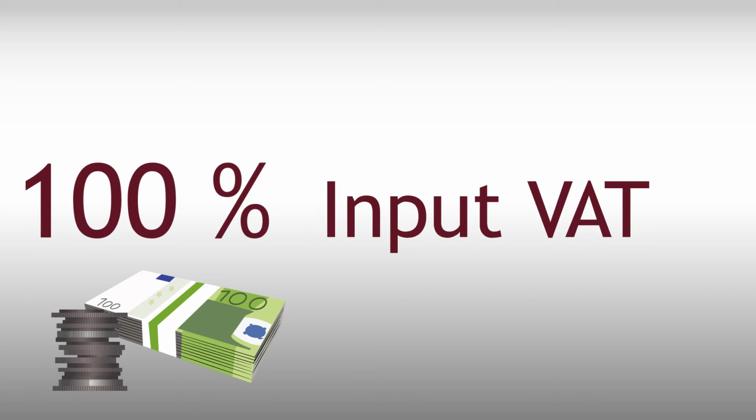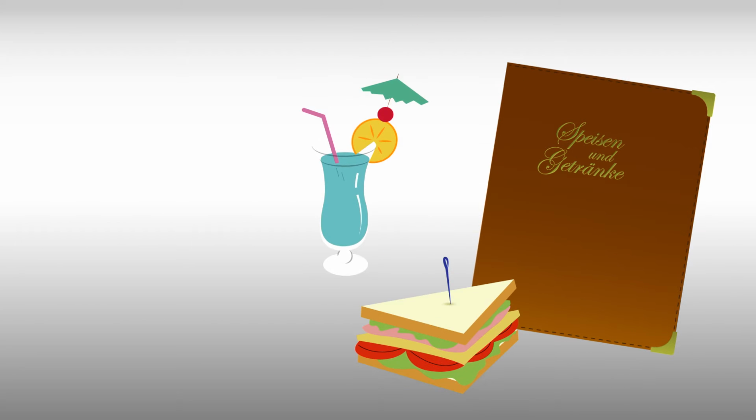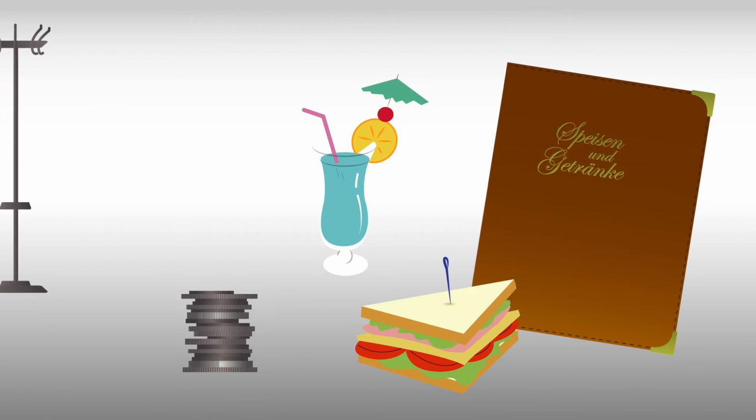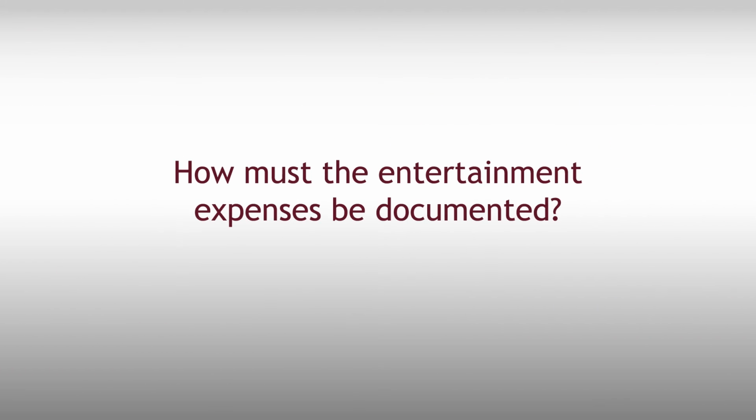Input VAT, by contrast, may be recovered in relation to the full amount. Entertainment expenses are expenses for the consumption of food and drink. This also includes tips, cloakroom and restroom fees. How must the entertainment expenses be documented?